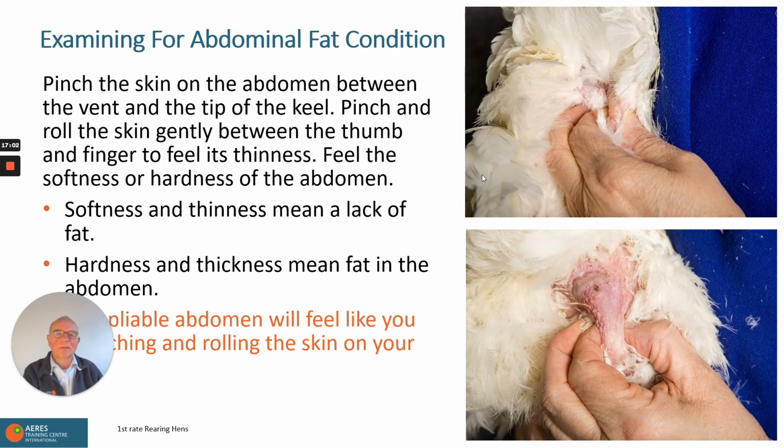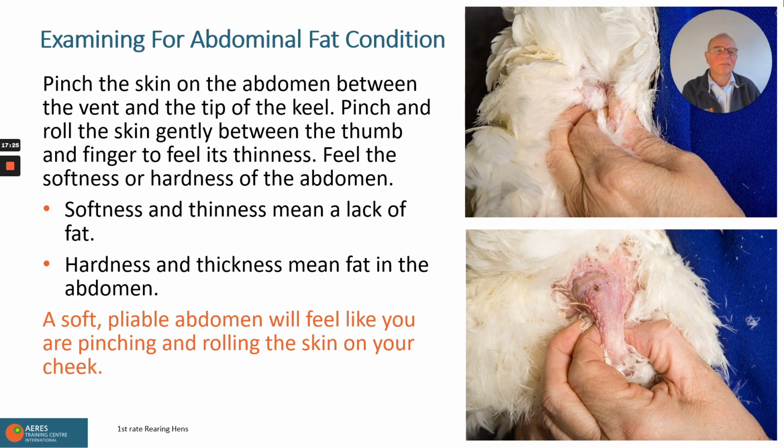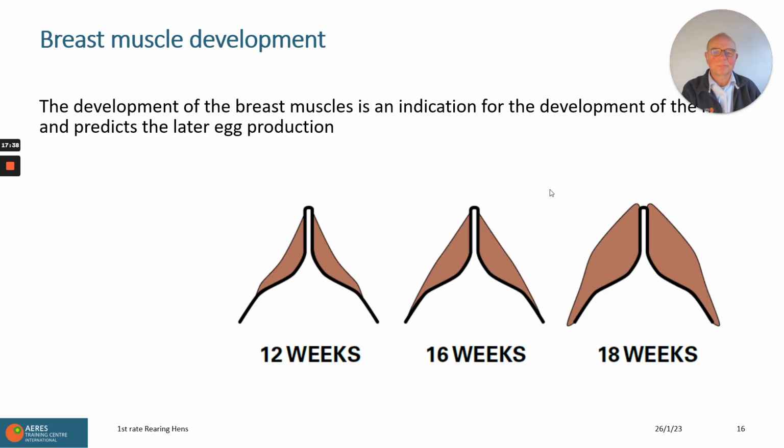And you do that for the abdominal fat condition. You feel that, you pinch the skin of the abdomen between the vent and the tip of the keel. And then, like mentioned here, you pinch and roll the skin gently between the thumb and finger to feel its thickness. This way you can find out whether and how much fat there is on both sides in the abdominal fat. This takes some experience. You have to practice that, of course. But this is quite a nice method to assess the condition of the birds, really.